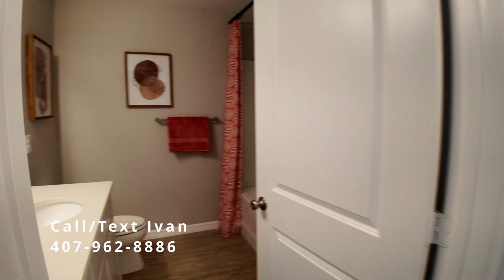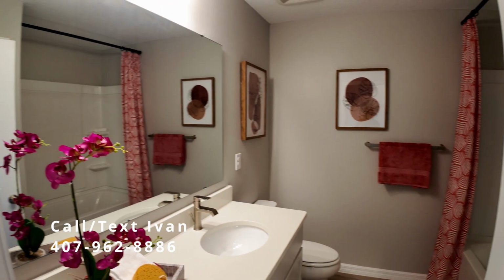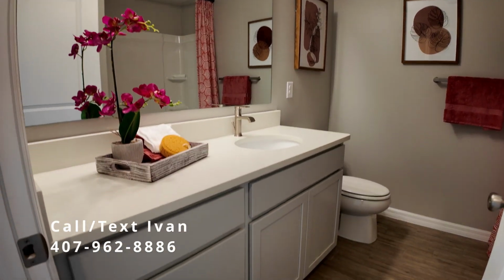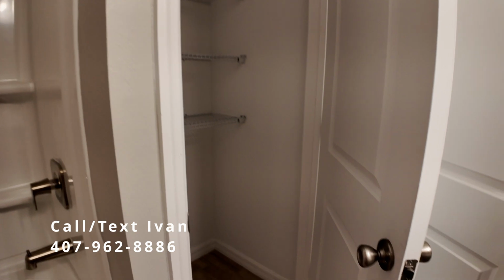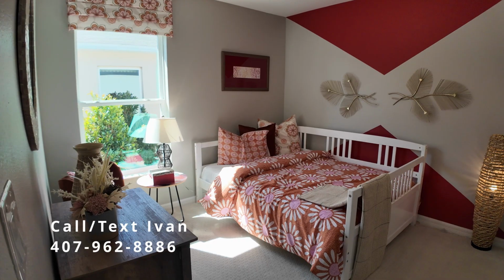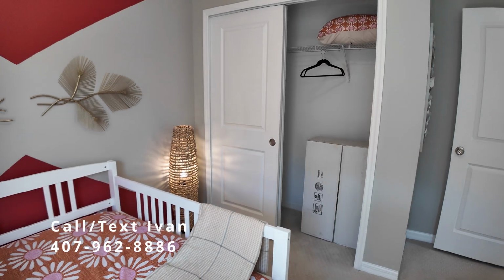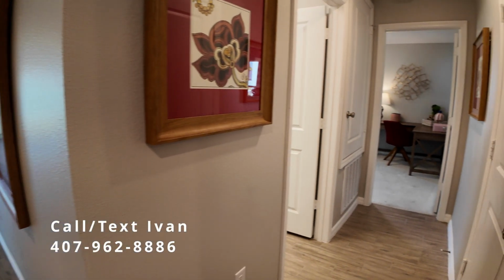In that same front hallway, we have a bathroom where they can share. There's 2 rooms in the front. So in between those 2 rooms is this bathroom. There goes the closet, linen closet. And then there's the second bedroom in the front with a peek.